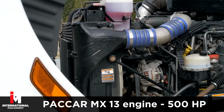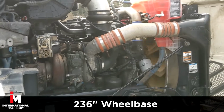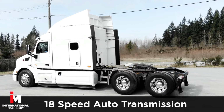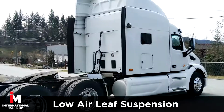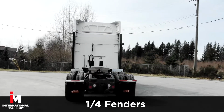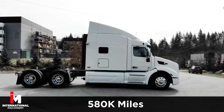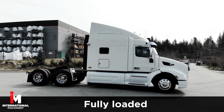This Peterbilt features a Paccar MX 13 engine with 500 horsepower, 236-inch wheelbase, 18-speed transmission with a 3.58 gear ratio, low air leaf suspension with a 12,000 front axle rating and a 40,000 rear. Also features a sliding fifth wheel and quarter fenders. It also comes equipped with three-way locking rear differentials. This Peterbilt has 580,000 miles on it and is work ready for the highway.